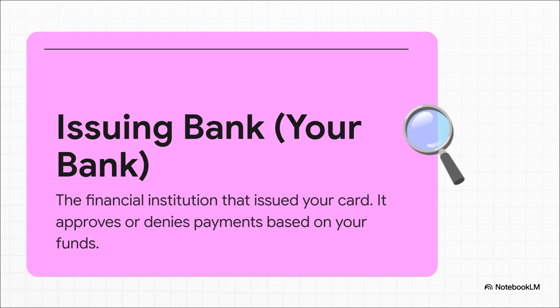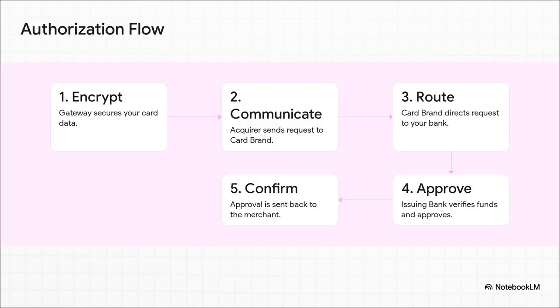And that final destination, that's your bank, the issuer, the very institution that gave you the card in the first place. It gets the request and does the final crucial check. Does this person have enough funds or credit? Is the account okay? And then boom, it gives the final thumbs up or thumbs down. So just to recap that madness, it goes from you to the gateway, to the acquirer, to the card brand, to your bank, and the approval zips all the way back to the merchant. This whole digital handshake happens in like 2 seconds flat.